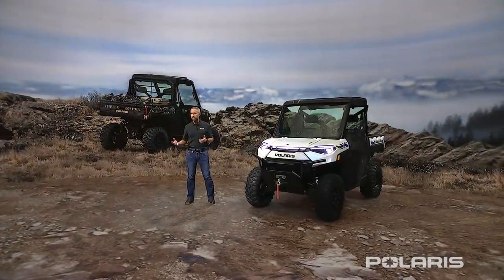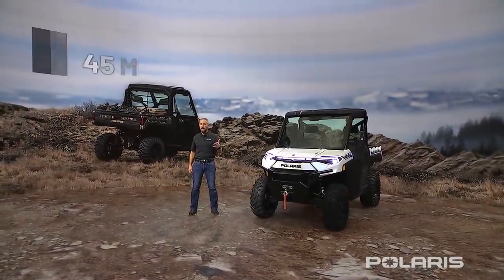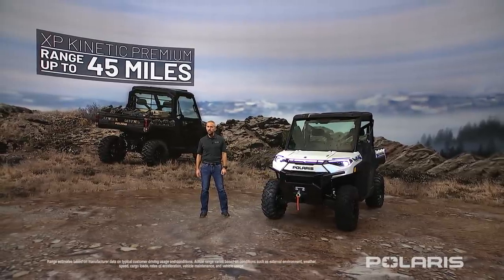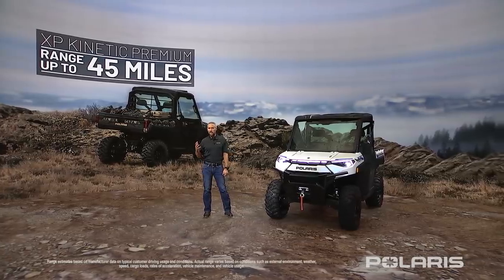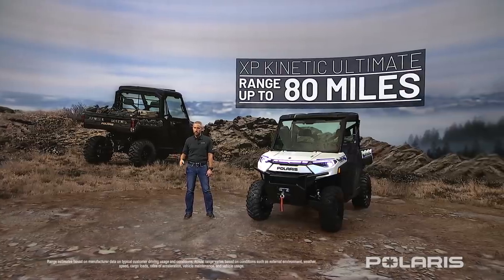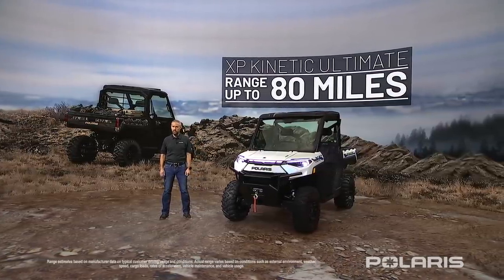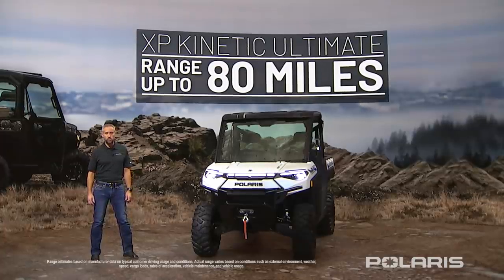Ranger XP Kinetic will be available in 2 trims. The premium trim is equipped with 14.9 kilowatt hours of battery capacity and can achieve up to an estimated 45 miles of range on a single charge. The Ultimate trim adds the available 7-inch infotainment screen, powered by Ride Command, and is equipped with 29.8 kilowatt hours of battery capacity, good for up to an estimated 80 miles of range on a single charge.